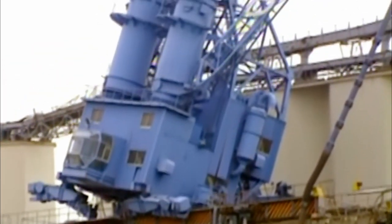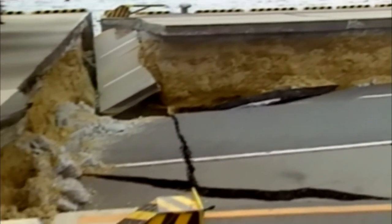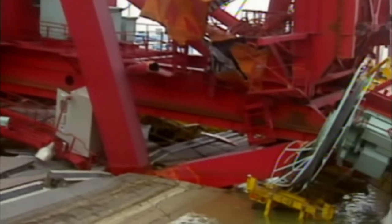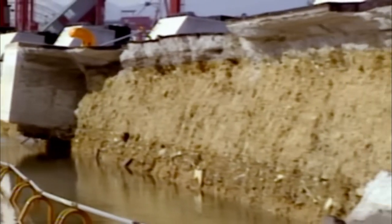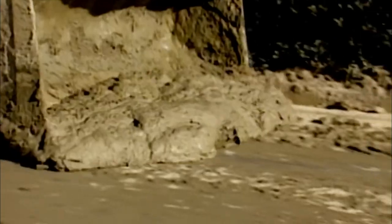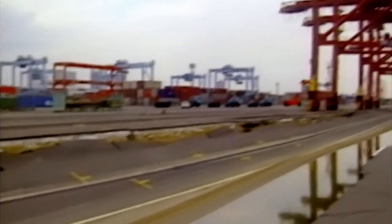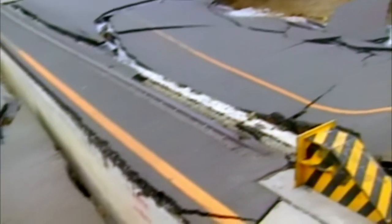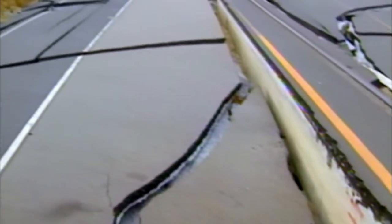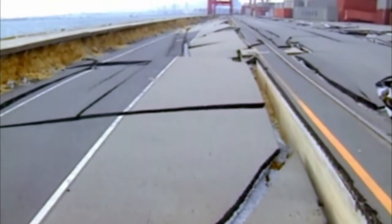When a huge earthquake hit Kobe Harbor, Japan, in 1995, over 6,000 people died. It measured 7.2 on the Richter scale. Sure enough, the ground was sandy and full of water. When the mix was shaken and stirred, the result was catastrophic liquefaction. Literally, the previously solid ground became liquid.